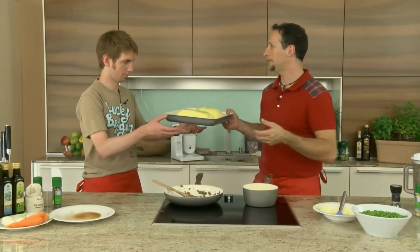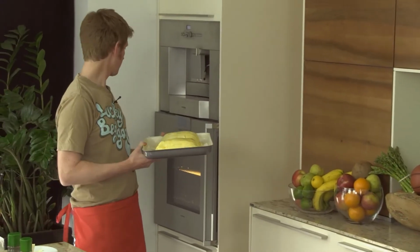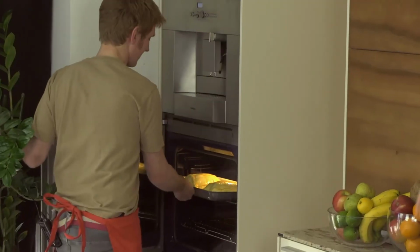I want you to put this into the oven. And for how long, and what temperature? The temperature is 200 degrees and I think for about 30 minutes. We're gonna try with the meat thermometer? Yeah, thermometer. Good idea.